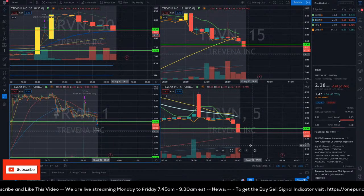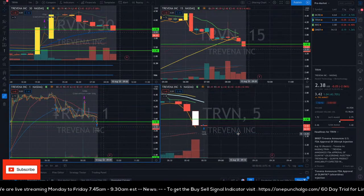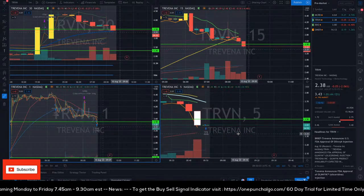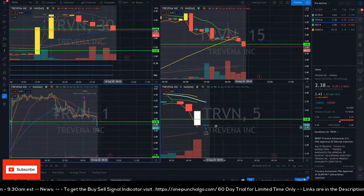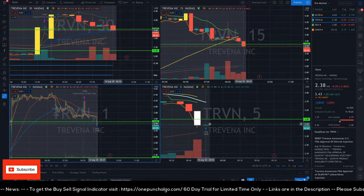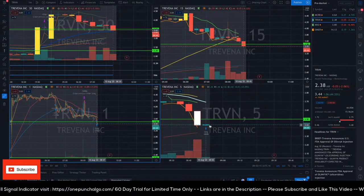It's breaking out that resistance at 350. 1 minute, 5 minutes, I see that. Let's see if 5 minutes can have a green candlestick. Then that's going to be interesting.